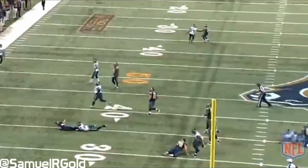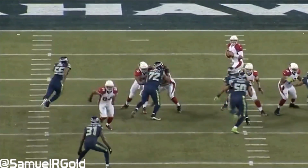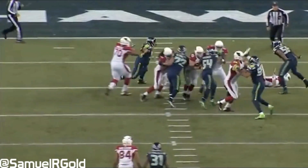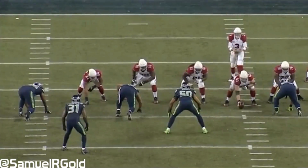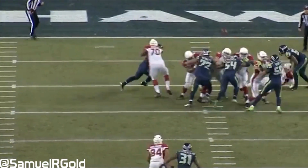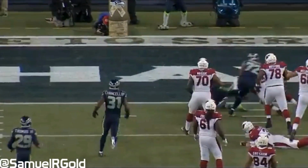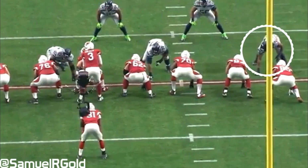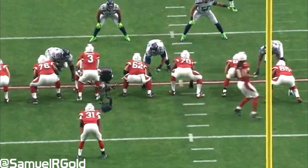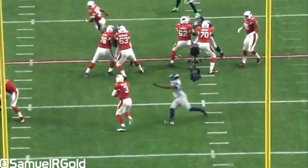From watching him on tape, Avril seemed to benefit from a large number of busted assignments or broken plays both in the pass and in the run game. For example, against the Arizona Cardinals, he speed rushes as a wide 9 tech completely unblocked. Within 2 seconds he slams Carson Palmer to the ground, the ball bounces high into the air for KJ Wright to recover, and the Seahawks score on the very next play with Marshawn Lynch. Again versus the Cardinals, he is left unblocked and almost has a sack, but Carson Palmer was mid-throw and got rid of the ball.